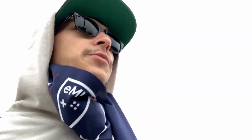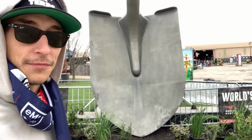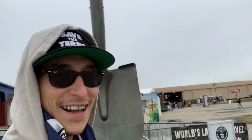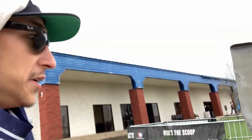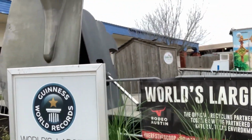About to go see the world's biggest shovel. I don't know why this would be made. I don't know who could use it, but there it is. What the? That's a big hole you can dig. That's hilarious. I don't know why anybody would have that, but that's fine.